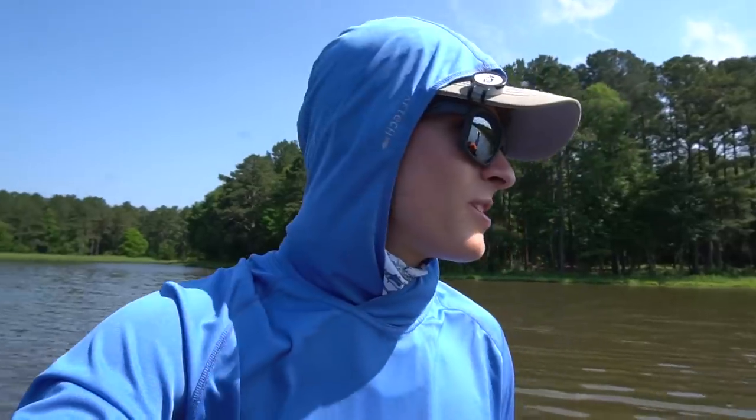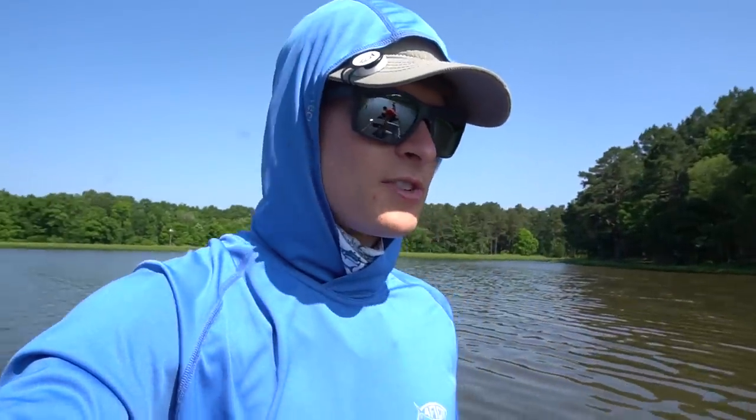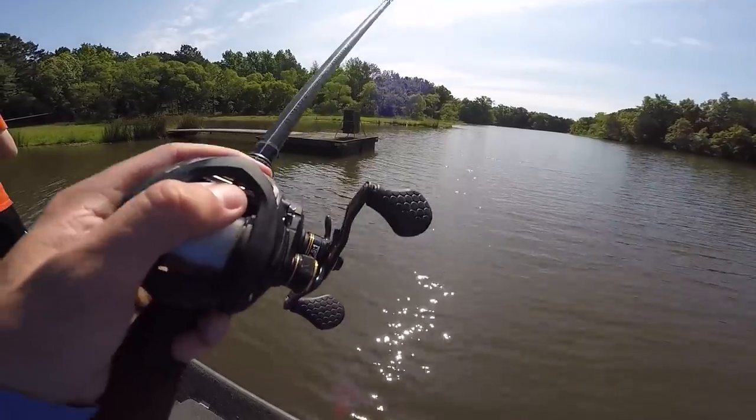Because if you have too many fish of small sizes, you're not gonna have a big trophy fishery. So that's the point of managing, is you wanna take out the small fish. Of course, not all the small fish, but a good amount of them, so the lake can thrive. So without further ado, let's catch some fish.